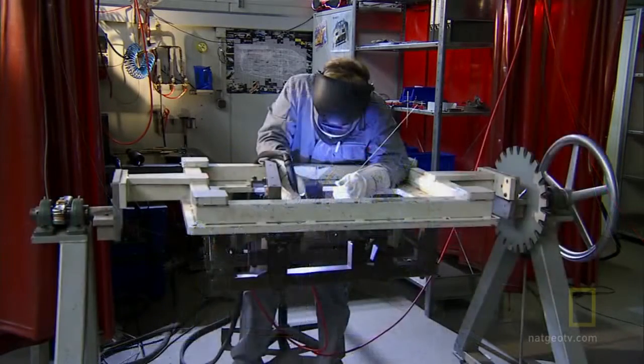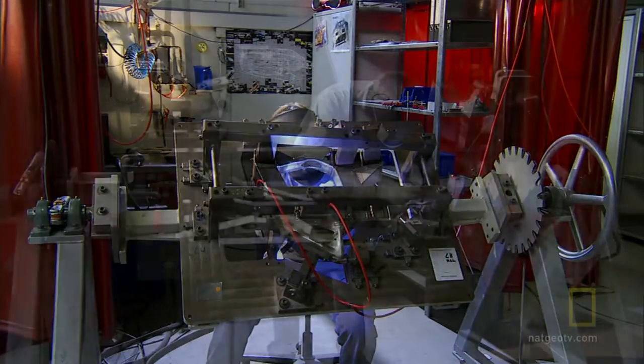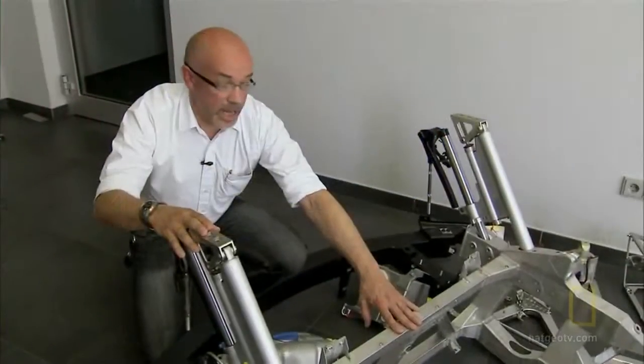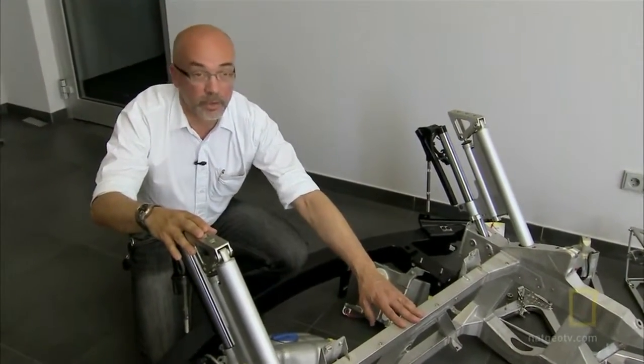It takes a lot of time, and that's one reason the rear frame is one of the most complicated and expensive parts of the entire car. It takes around 80 to 90 hours of handcraft work to produce this single part here.